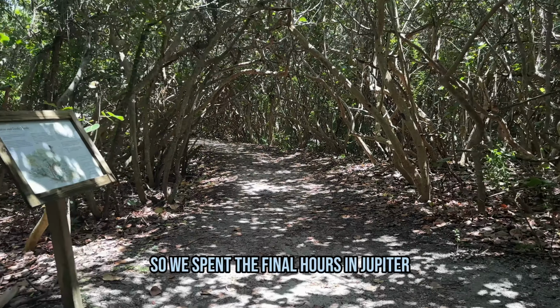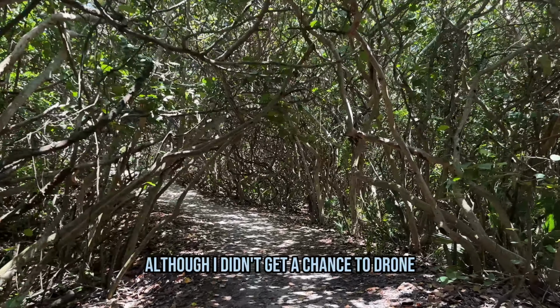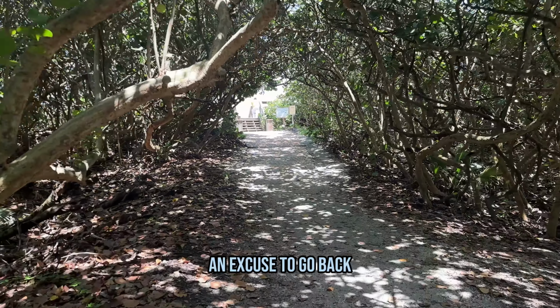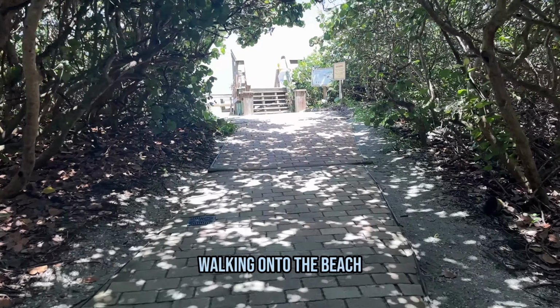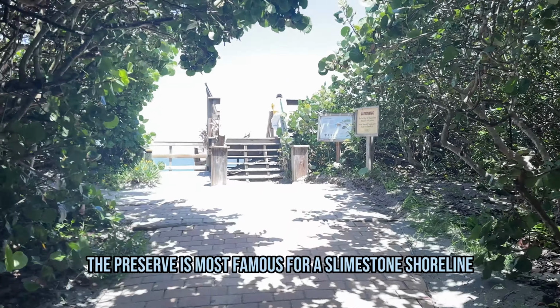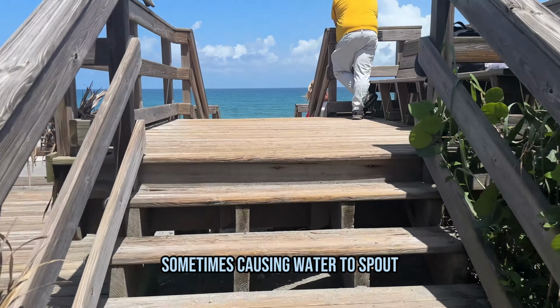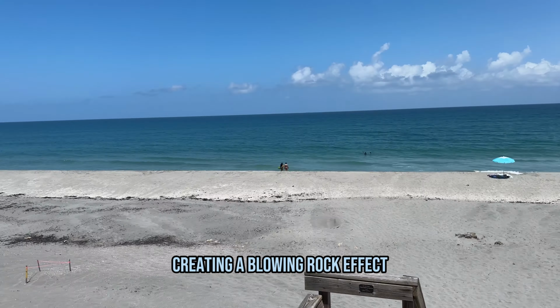So we spent the final hours in Jupiter taking in the beauty of Blowing Rocks Preserve. Although I didn't get a chance to drone, unfortunately, but that just gives me an excuse to go back. The walkway at Blowing Rocks Preserve offers a unique experience walking onto the beach. The preserve is most famous for its limestone shoreline, where waves crash against the rocks, sometimes causing water to spout up through the holes in the rocks, creating a blowing rock effect.